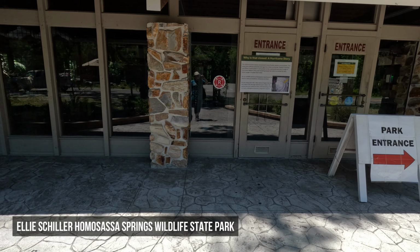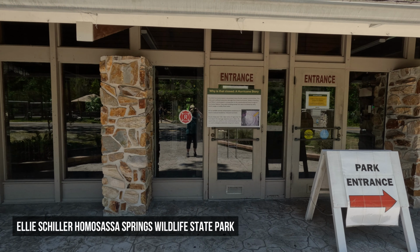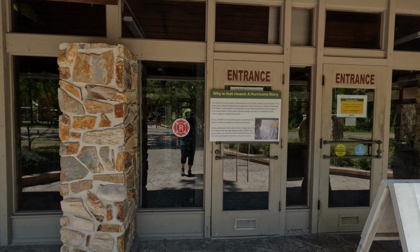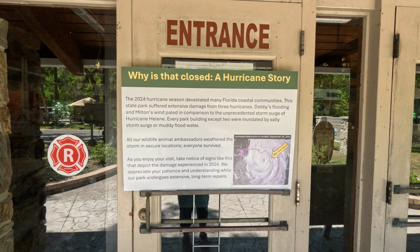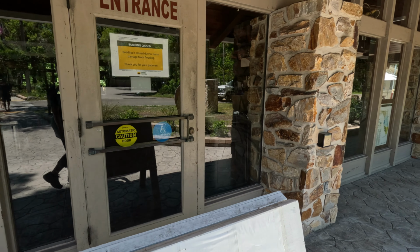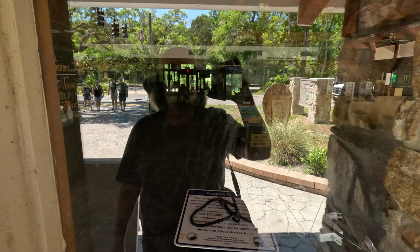Another interesting place is the Ellie Schiller Wildlife State Park in Homosassa, which is along the Homosassa River. The big draw here is the Fishbowl Underwater Observatory and the local wild animals. Many are here because they're injured or they can't be released back into the wild. The fishbowl is an observatory where you can go down and see the manatees and fish through glass underwater.